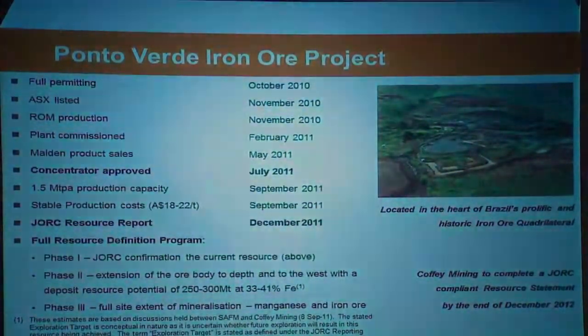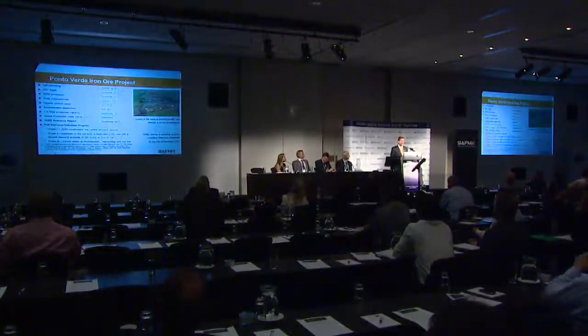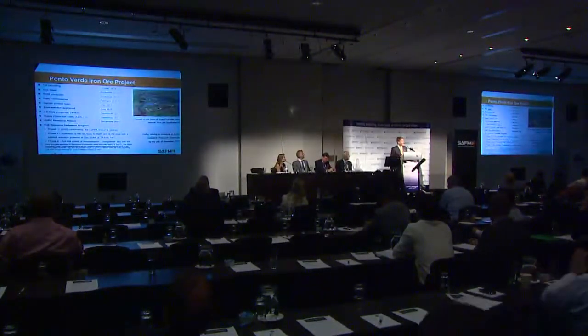as I mentioned earlier, we are at the 1-year anniversary. It was last November that we listed on the ASX, so in October we finished permitting. November we listed, and then simultaneously the same month we started producing run-of-mine straight ore for sales. Shortly thereafter, in February, we started our plant up, and then after that we started the sales in May. So we've had that sort of logical sequential startup, and you'll see the results of that in a minute.